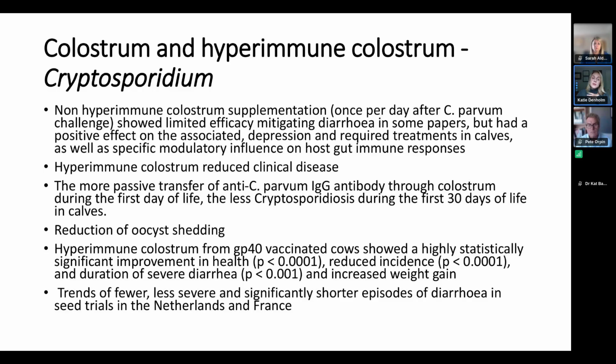But in the literature, non-hyperimmune colostrum, so colostrum that had specific antibodies boosted through dam vaccination, did seem to have a positive effect on calf demeanor, but no effect on mitigation of diarrhea, whereas hyperimmune colostrum did reduce clinical disease, as you would expect, really. And the more passive transfer of anti-C parvum through colostrum during the first day of life, the less cryptosporidium, as you would expect. And the vaccine's been shown to reduce oocyst shedding and a highly statistically significant improvement in health, reduced incidence and duration of severe diarrhea, and increased weight gains.